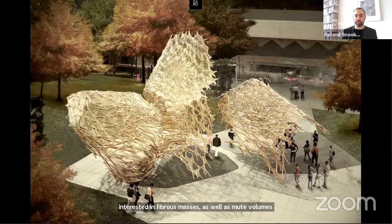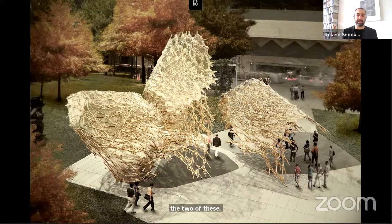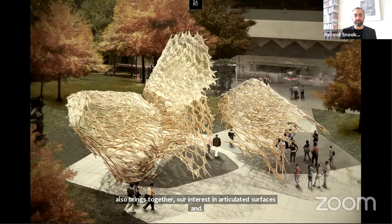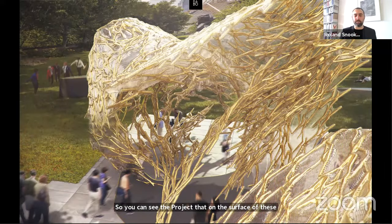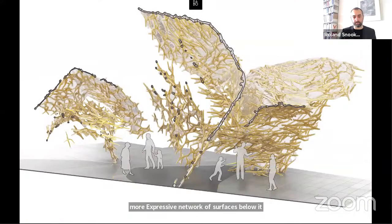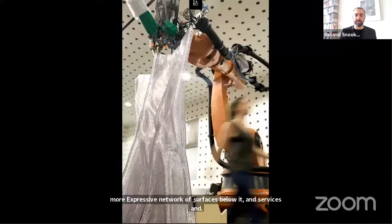So you can see the sort of interaction between the two of these. It also brings together our interest in articulated surfaces and lattices. So you can see in the project that on the surface of these more mute forms, they begin to delaminate into this more expressive network of surfaces below it, and surfaces and lattices, and it's sort of blurring between those two, blurring between where surface ends and lattice begins.